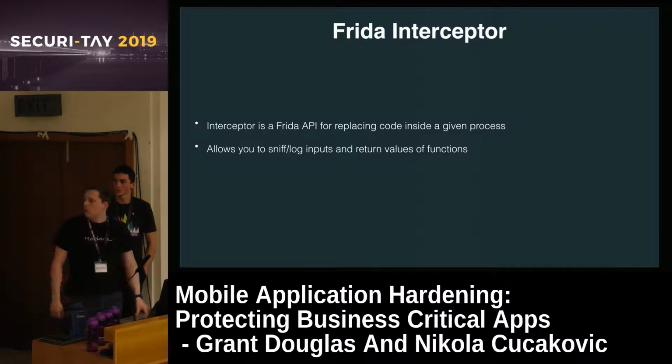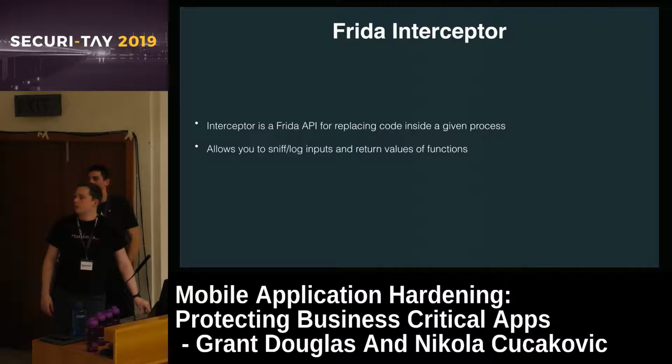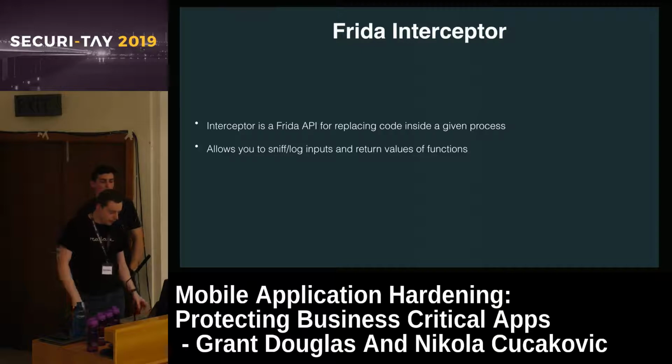One thing to note is that on the Java side, on Android, you're not going to be using Interceptor so much. Interceptor is used on Objective-C for iOS and also for native code, like pure native code written in C. On the Java side of things it works slightly differently, but I'm not going to go into it because, as I say, it's pretty well documented now. So check out the website. It's got documentation and examples and all that kind of stuff. Loads of blog posts. If you want to know more, come and ask us afterwards.